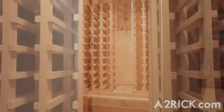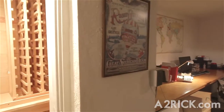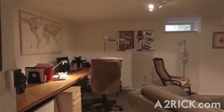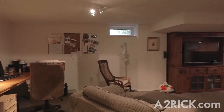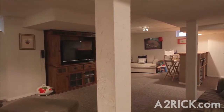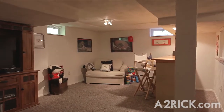On the south side of the floor, you'll find a wine cellar. Turn around and head to the other side of the floor where you can serve up a drink or two to friends at your very own bar with a pass-through window.